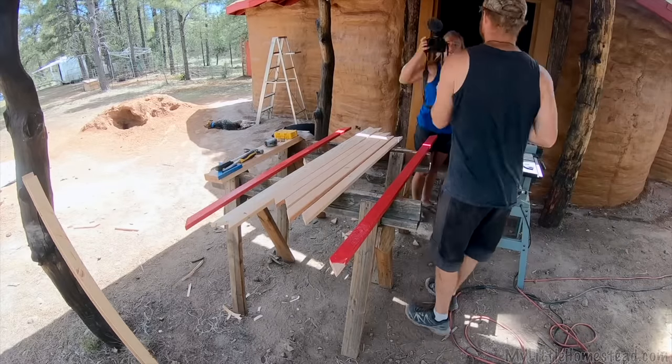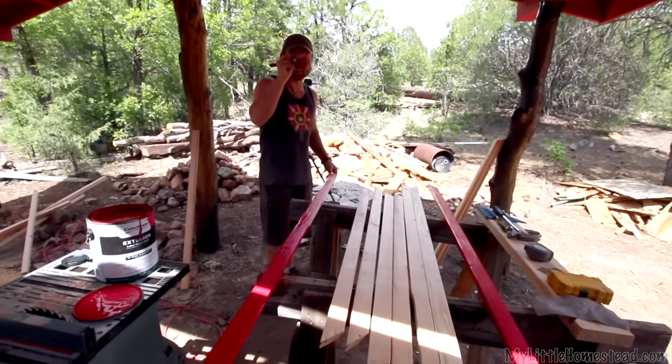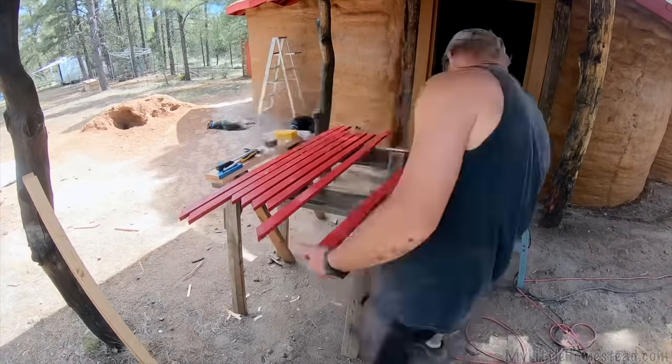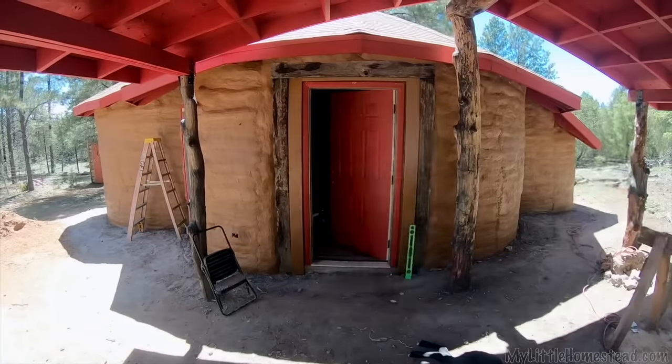Sounds good. We've decided to paint these before we put them up. That way it's just so much easier to paint trim. You don't have to have a real steady hand. And it really comes out better, I think. So we're just giving these a quick paint and then I'll drill my holes. I got these all painted up and I think that these are about ready to get put up.